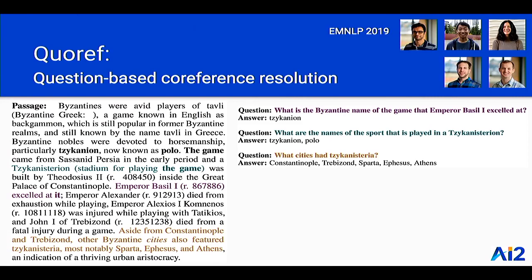It is the argument that you were supposed to extract, but it's a pronoun, so you have to figure out what that pronoun is. And in particular, it's asking for the Byzantine name, so I have to take it, track it back to the game, polo, Tikanion, however you say that word. So that's how you answer this question.